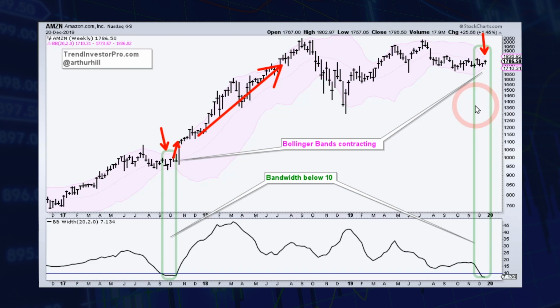All right, when they're contracting, that's telling us that volatility is contracting basically. And Bollinger theorized that you would get a volatility expansion after that contraction. And so that's what I'm looking for. But as far as direction, we have to turn to the price chart, which is next.